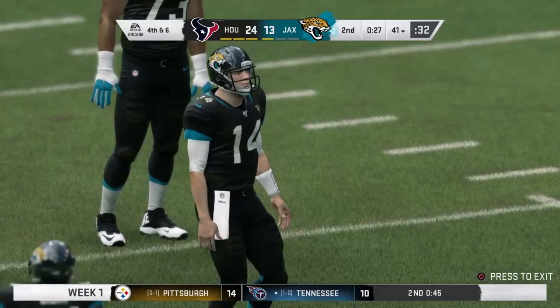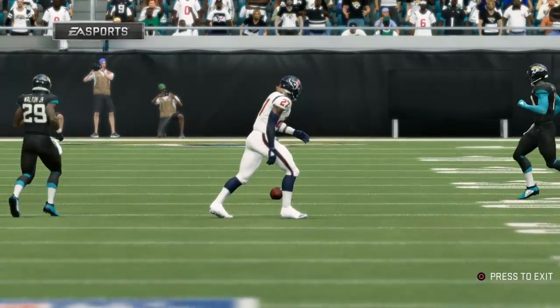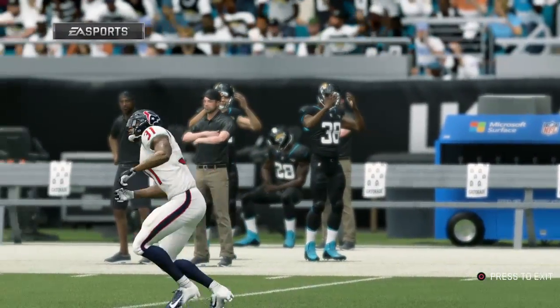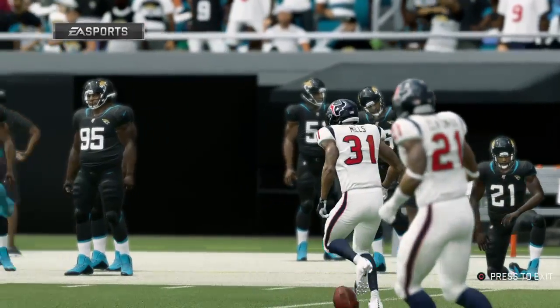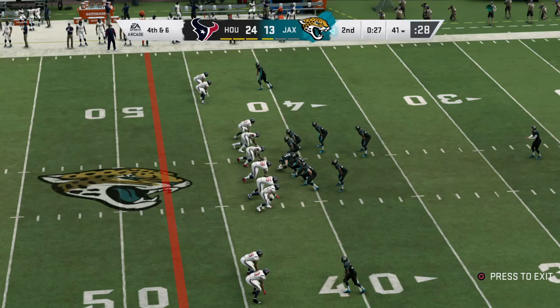Not much going on this drive. Looks like they're going to have to punt it away, CD. And right now, I know a lot of their fans are screaming for the OC to change things up, get away from what he's been calling. Sometimes you just need better execution of the plays that have been called. And the Jaguars send out their punter as he'll come on to kick this one away.